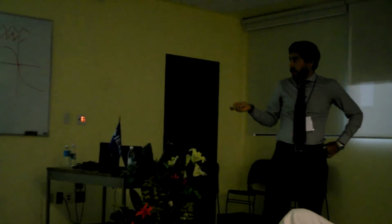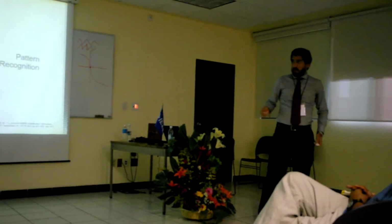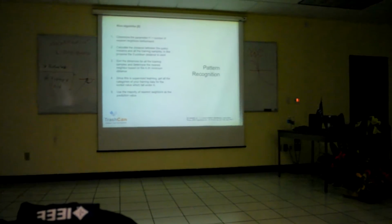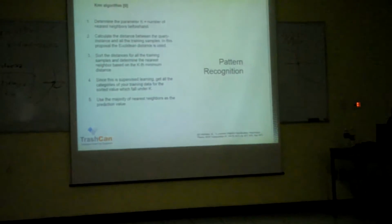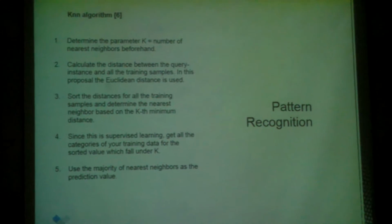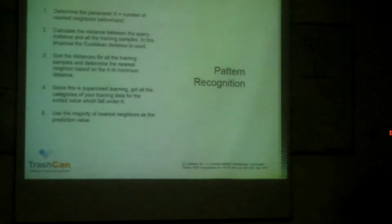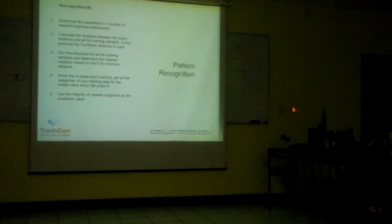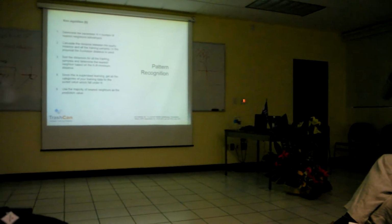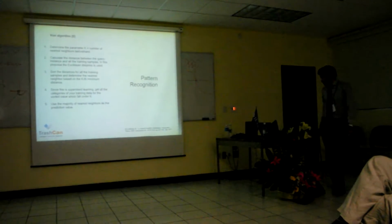what kind of waste it is. So with the value of K, for example, if we have a plastic bottle, the nearest 2 points to the sample that we get are plastic bottles, so we are going to classify it as a plastic bottle. In this proposal we set the number K to 2. And it works very well. I'm going to show you the results that we get.